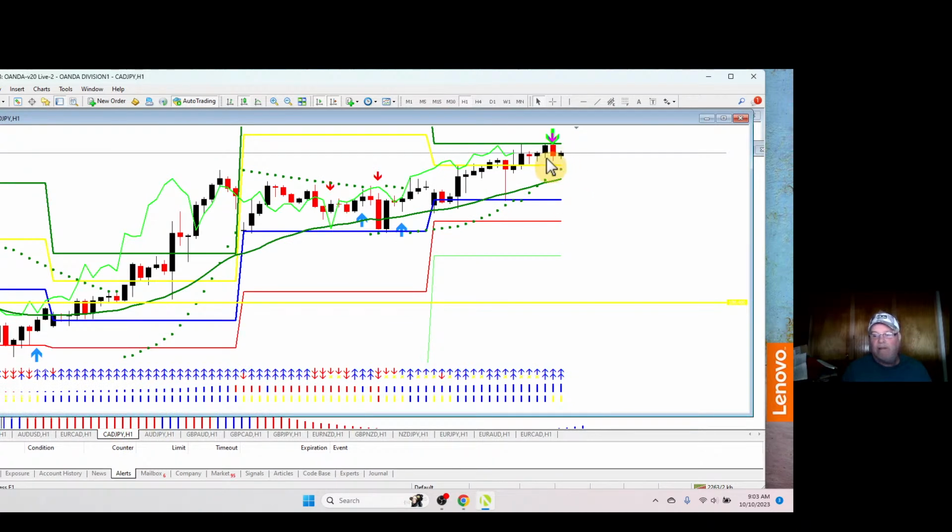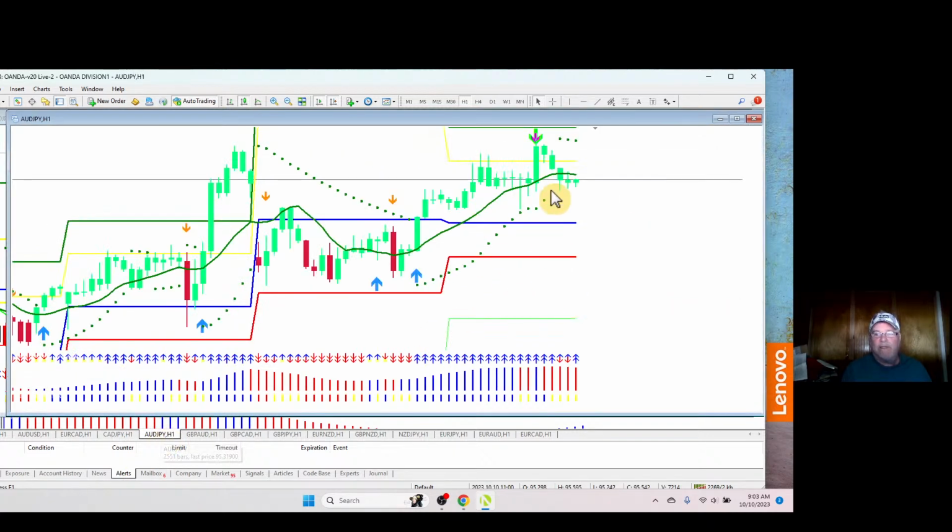CAD yen, it's made its 1 hour signal, but there's nothing to do on that, so you still got another hour or two to wait on that. Aussie yen made a 1 hour sell. You could have got in there, I guess. It just hadn't gone anywhere yet.